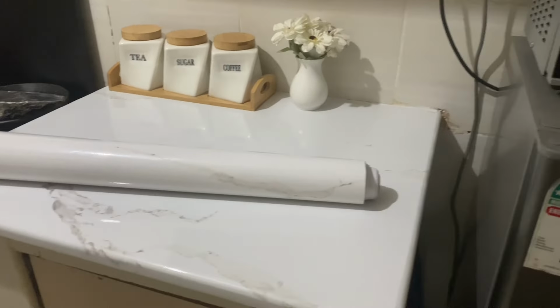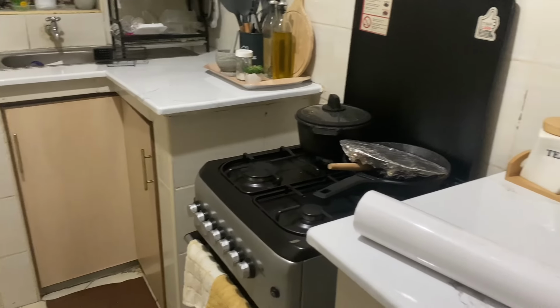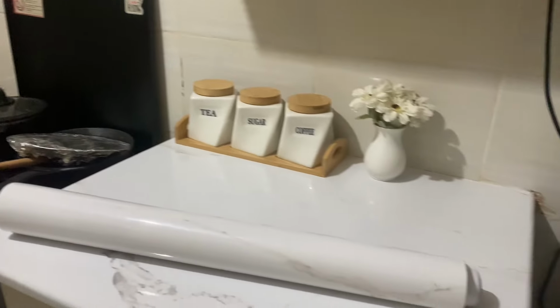I am so happy how this has turned out. Like, what, guys? Oh my god, who would have thought that I would unbox my new electric cooker with my new countertops? I am so excited. Alhamdulillah, I am so happy. You guys have no idea.